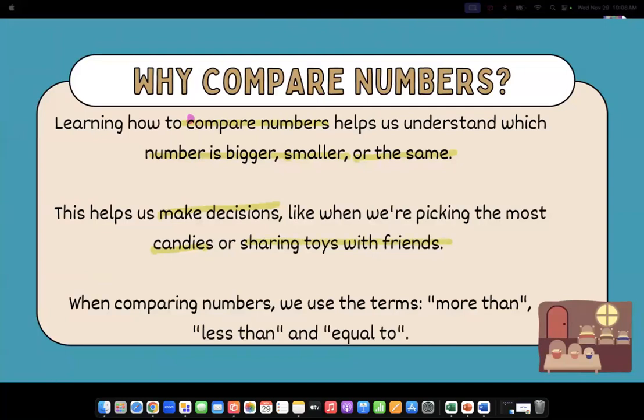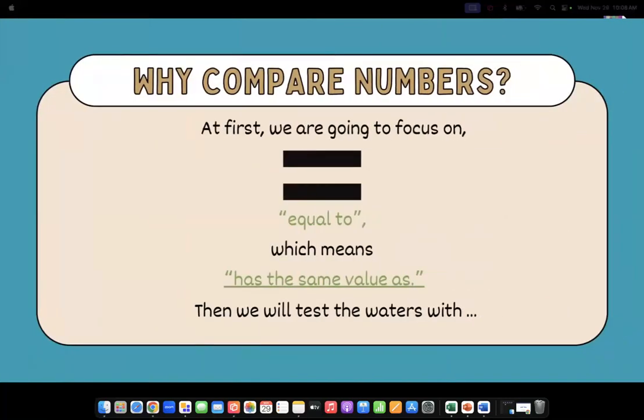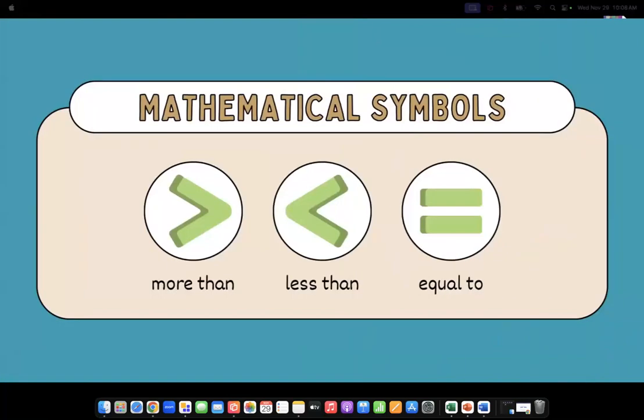Again, we're going to talk mostly about equal to, but there are other ones, and this is what they look like. We're going to talk first about equal to, which you know is the equal sign, and it has the same value. Other ones will be more than and less than, and this is the important part. It always eats the bigger number, okay?